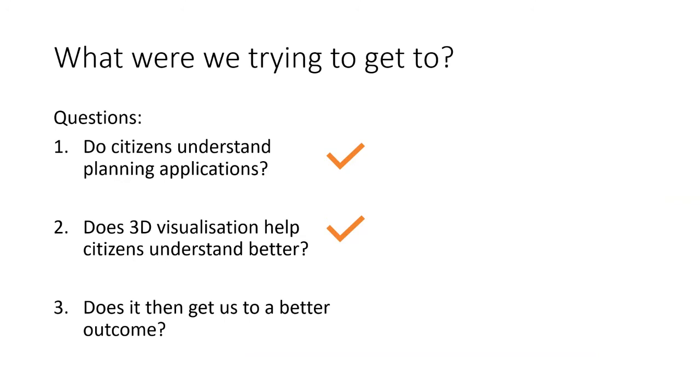Does 3D visualization enable them to? Well, actually, yes, it has enabled residents to understand a planning proposal better. And then we need to think about the business process side that operates behind that. The better outcome is the bit that we've still got to test.